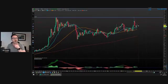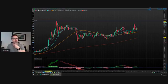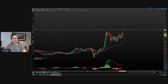I'll go back to the daily and you can see here. On the daily chart now, what I would be looking for is a retest of these highs. That could give us a potential reversal. But if I go back to the weekly, what I would really look for is a break of these highs, get us above that $30 mark, and then it's clean air.